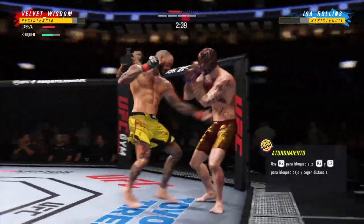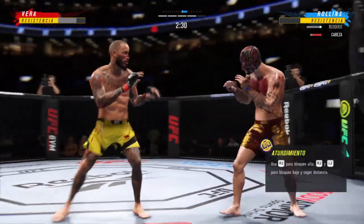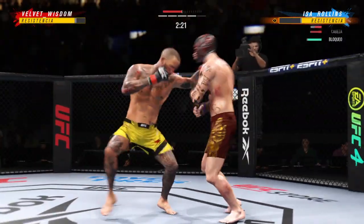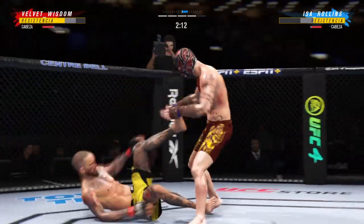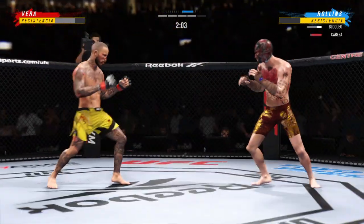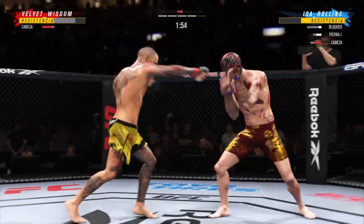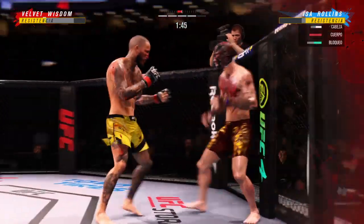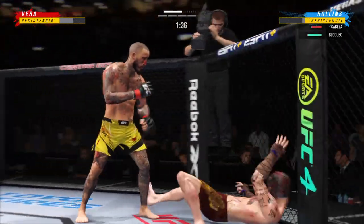Just missed with the left there. Oh, straight right. Looks as though his leg is hurt here. You can even see him limping a little bit. Lands. That's as good a punch as he's thrown. The punch that lands down the middle, the one that you don't feel, is the one that lands perfect, and that one landed perfect.